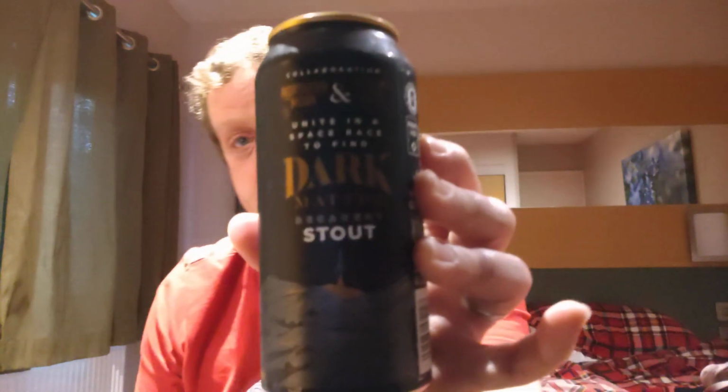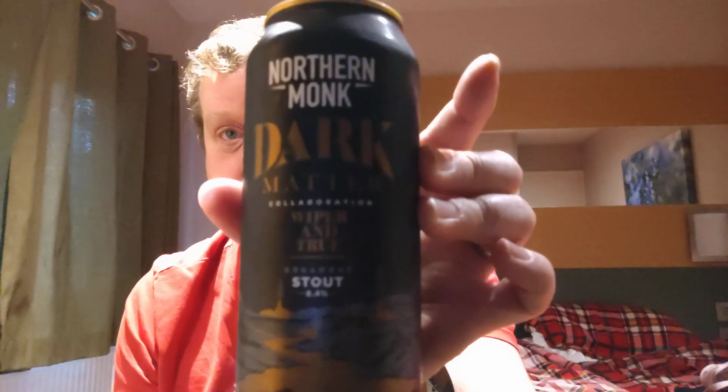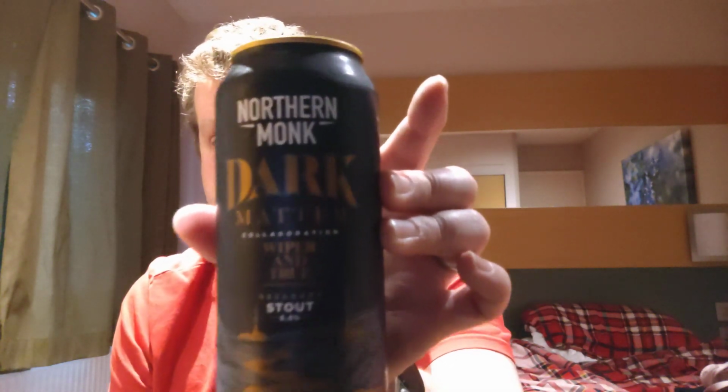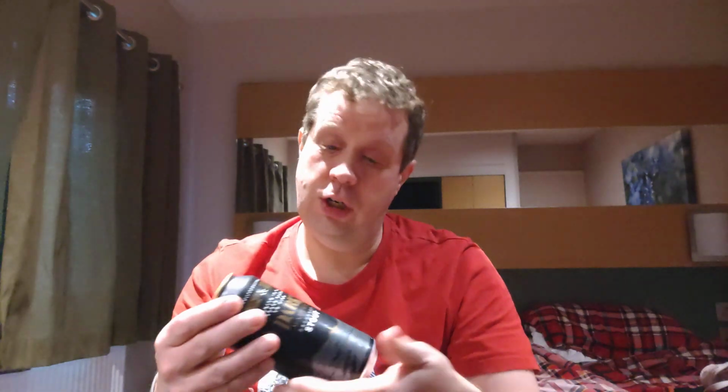And that Wiper and True seems to do some pretty good stouts. Yeah, I can't get a light on it for it to focus. There you go, it's focused a bit. So that's basically Dark Matter. Oh, it's better on that side, actually. There you go. Dark Matter, Northern Monk, Wiper and True. Both can do some really good stouts. Roast malt chocolate, it says on the side.